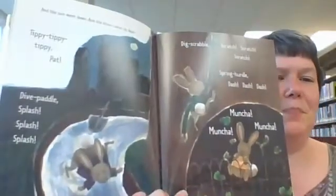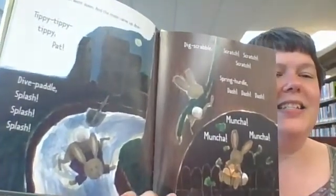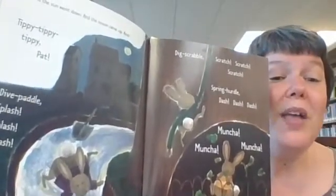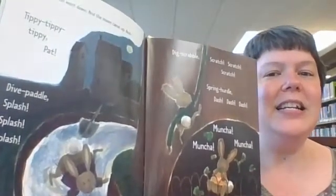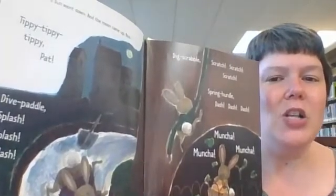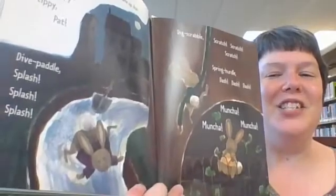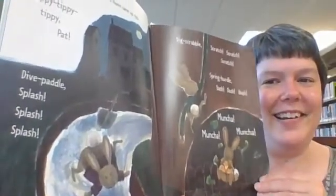Tippy, tippy, tippy, pat. Dive, paddle, splash, splash, splash. They could swim through the water. Dig, scrabble, scratch, scratch, scratch. Spring, hurdle, dash, dash, dash. Muncha, muncha, muncha.